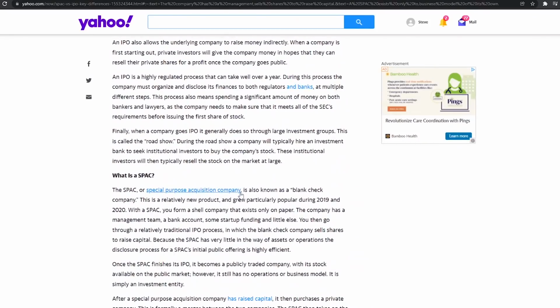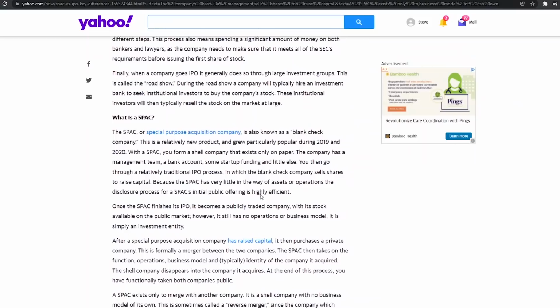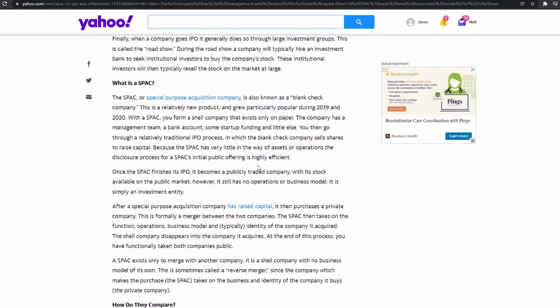A SPAC is a special purpose acquisition company. In order for a company to go IPO traditionally, there is this long drawn out process by which they have to file an S-1 with the SEC, and then they have to disclose a ton of information, and go through this long and arduous process. But a SPAC is basically a shell company, and it just holds money. Because it's just a shell company, it doesn't really do anything. The SEC filing is very simple.